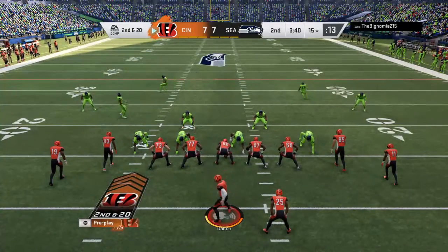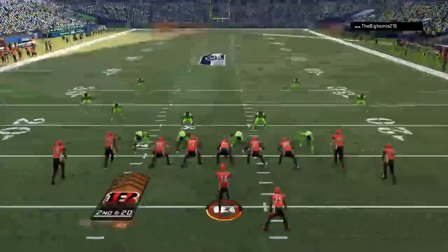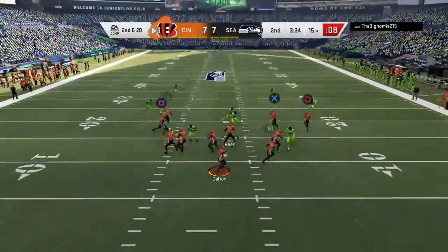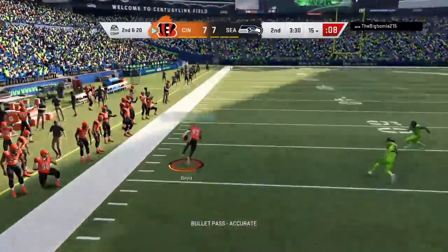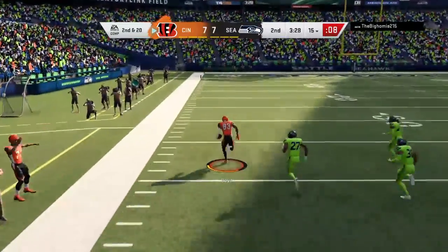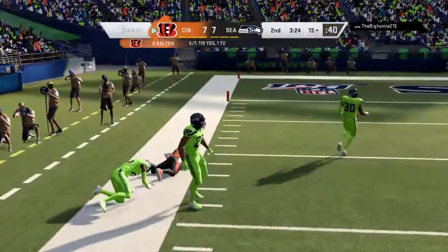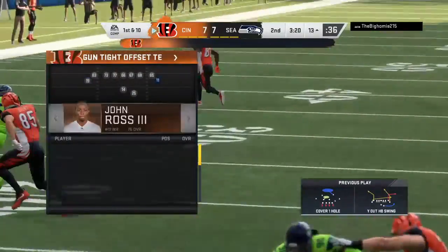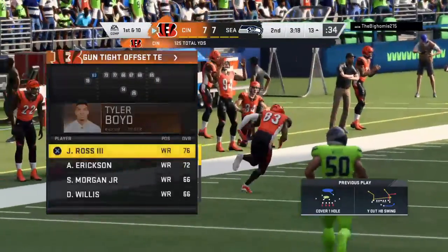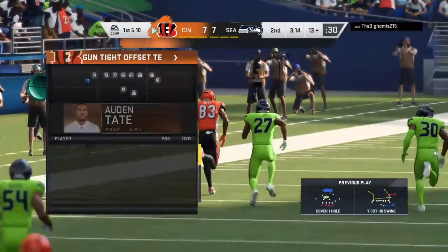Work to be done. Safety screaming. Check 15, check 15. So Dalton now. And the catch made. It's Tyler Boyd. And he is down deep into Seattle territory. A big play there on the catch and run. 73 yards. Excellent execution, and now they're set up nicely.